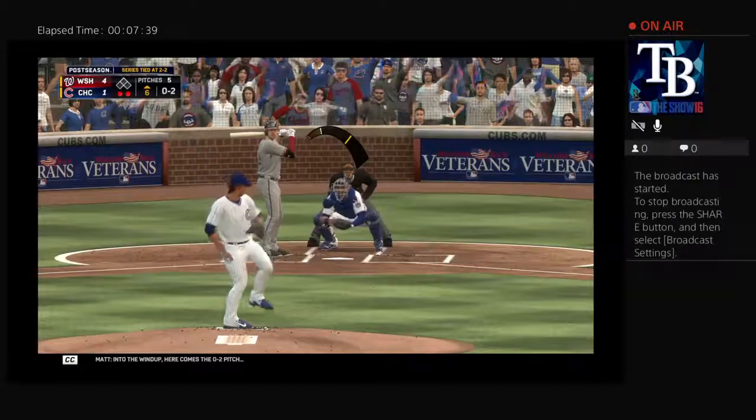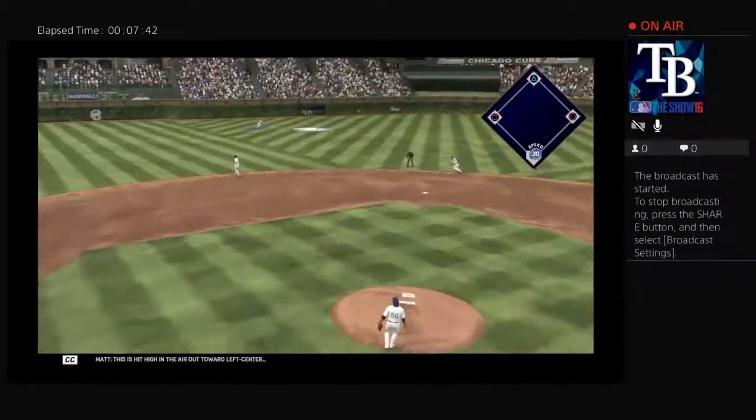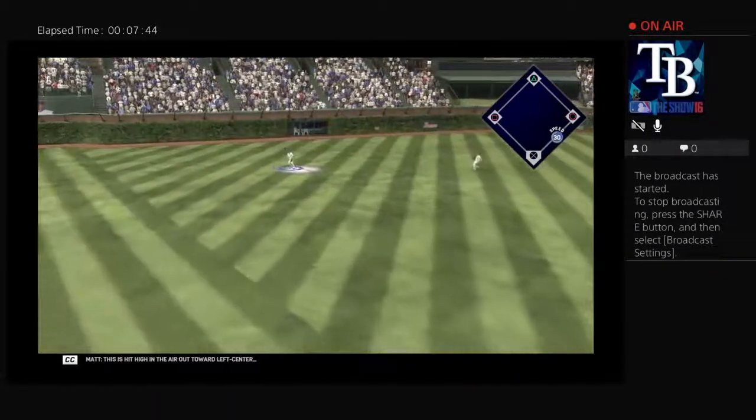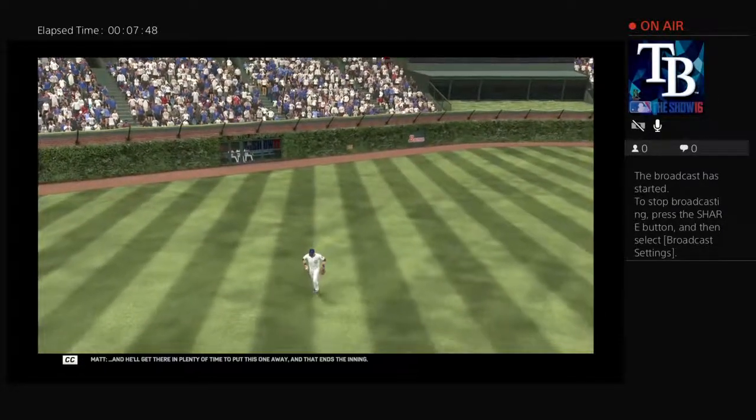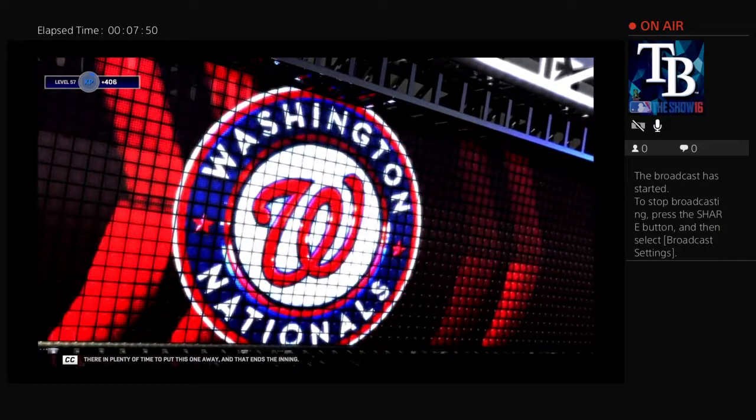Into the windup. Here comes the 0-2 pitch. This is hit high in the air out toward left center. And he'll get there in plenty of time to put this one away, and that ends the inning. Nats pick up a pair.